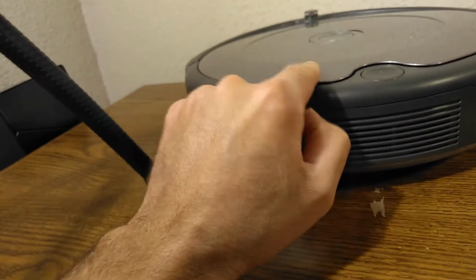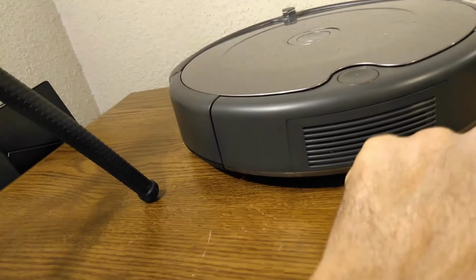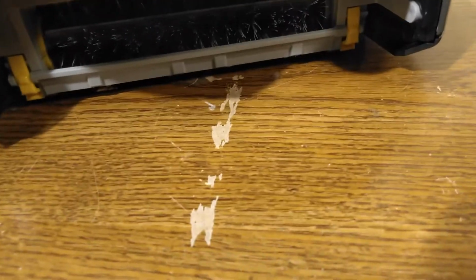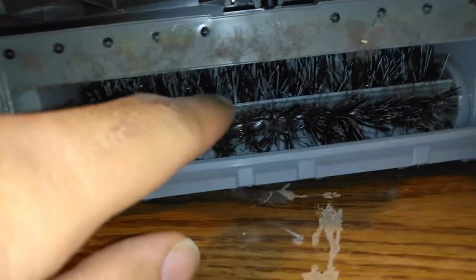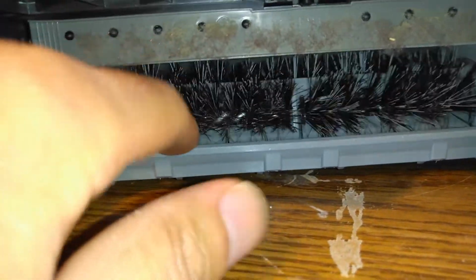Another problem I noticed with these robot vacuums, and it's not just this vacuum, but any robot vacuum, is that it's not a true vacuum. If you pull this out, you're going to see that rotary brush. Let me turn on the light. You're going to see that rotary brush right there. So that's where you're going to have an electric motor connected with a belt. So that's not surprising.